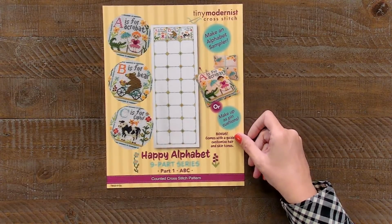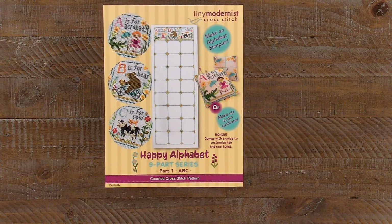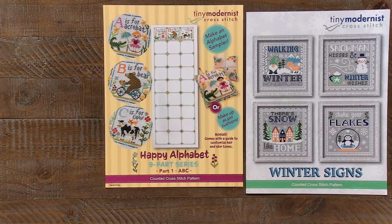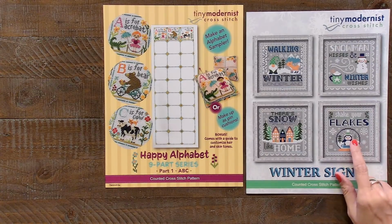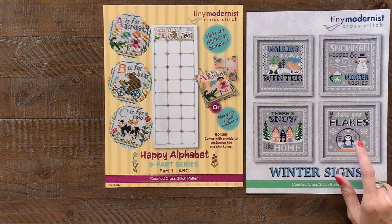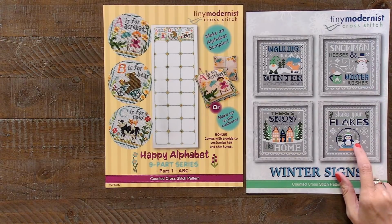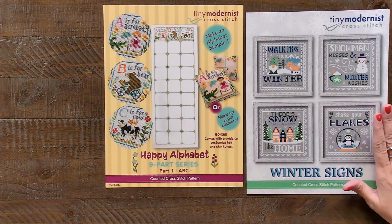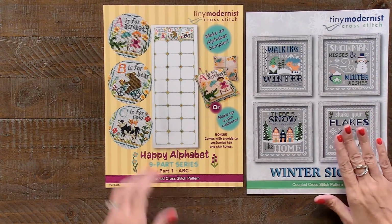From Tiny Modernist, she has a new series that's going to be a 9-part alphabet series. So part 1 has come in, and winter signs. I really love the winter signs. I for sure am going to make it. So this will either be stitched as part of Jolly Housewives or Jolly July. Probably Jolly July, and I've already picked the fabric. I'm going to stitch on the 18 count white petty point. So I'm ready to go on this. I cannot wait. It's going to look so good.